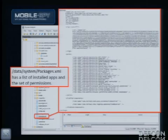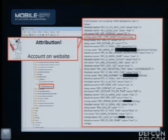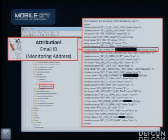We had a packages XML file. This is part of Android, not part of the spyware. And in there, we were able to see all of the installed packages on the device. So we were able to find it, even though it was attempting to hide from the user. We found a bunch of information about it being installed. There was a shared preferences section, which gave us all of the different preferences for the spyware, and when we started digging through what all those different preferences settings were, it gave us the website information, the username information associated with the person who's doing the spying on us.